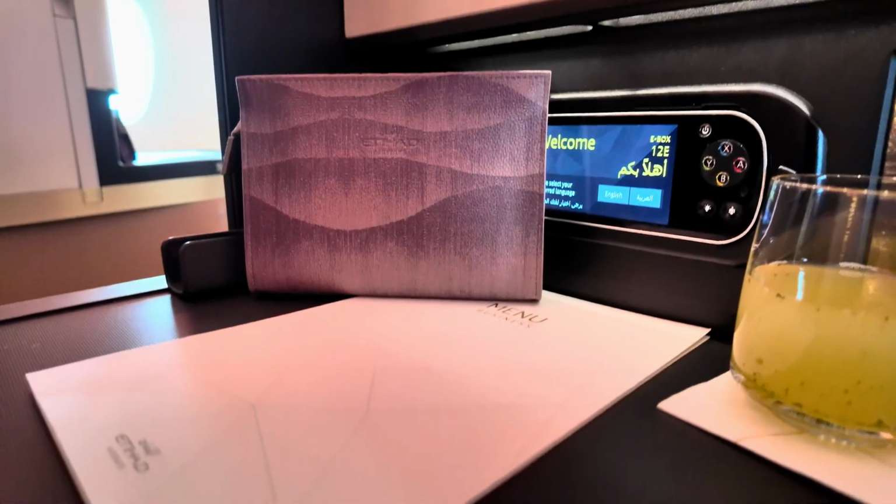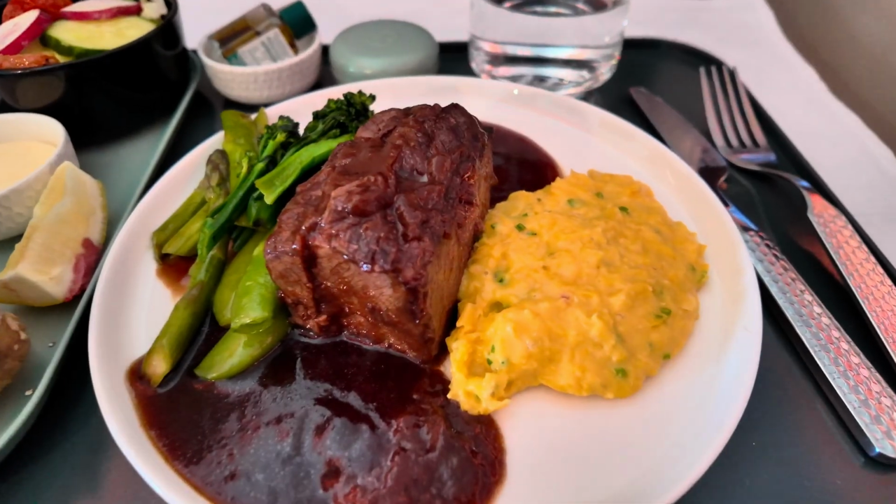Today, we are taking you on Etihad A380. We have flown Qatar, we have flown Emirates, but we have not flown Etihad's business class. So come with us as we explore the amenity kit, the service, the cleanliness, the food, everything it has to offer, and see if it compares to the others. Yeah, looking forward to it.